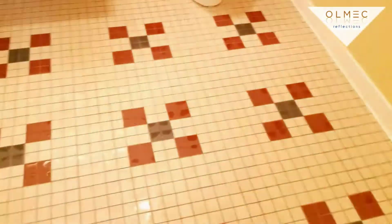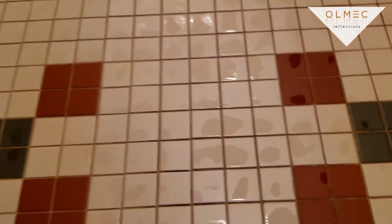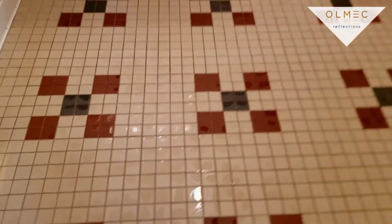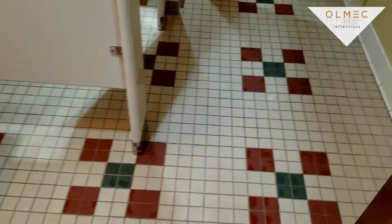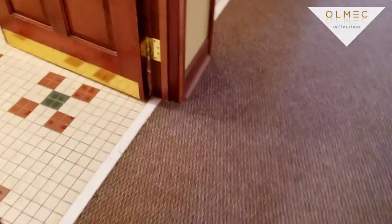All right, we are done with the bathrooms. We're still a little damp. The grout lines are looking good. So we got this bathroom, this one, and then these last 2. These are the wood floors we're coming in to do next weekend, next Saturday.